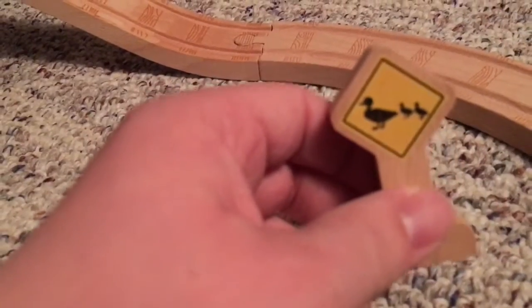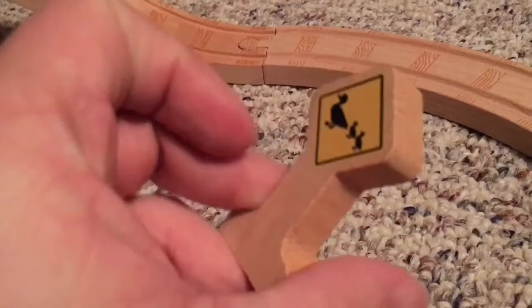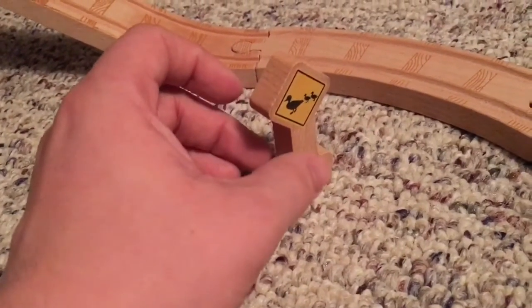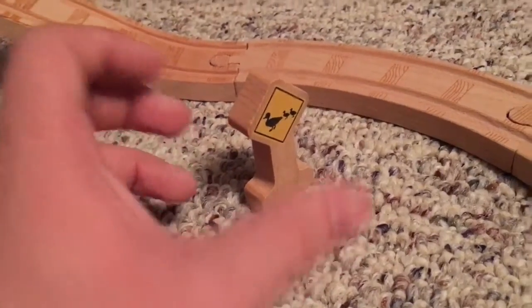I really do believe the paint, you can see the wood grain through the paint, and I really do feel like that is just very cheap. I do believe the sign could have been made better. Perhaps had some posts as well to make it look a little bit more realistic in your environment.